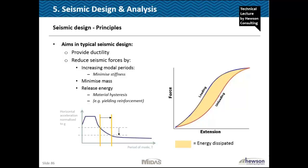For example, reinforcement is loaded and unloaded, and in particular as it yields, we see a hysteretic effect as shown on the right hand side, and energy is dissipated as the stress strain curve for unloading is slightly different to that for loading. So that shaded area in the middle represents energy dissipated. And we can take account of that to say that that release of energy effectively reduces the seismic forces which are acting on the structure.